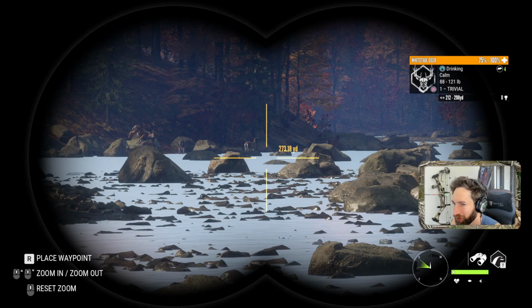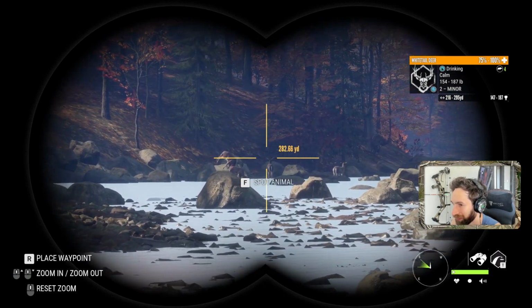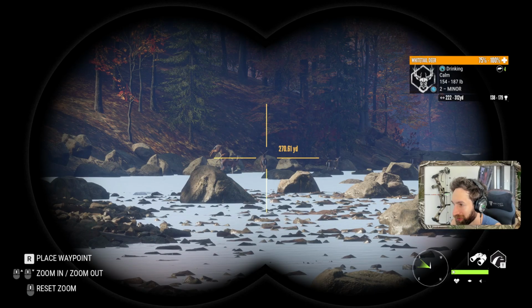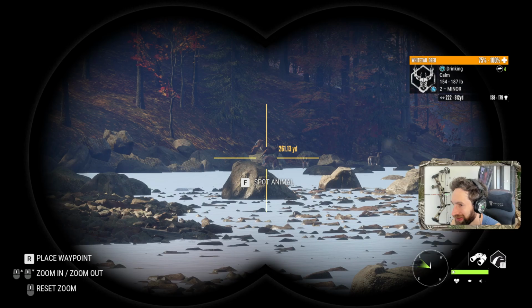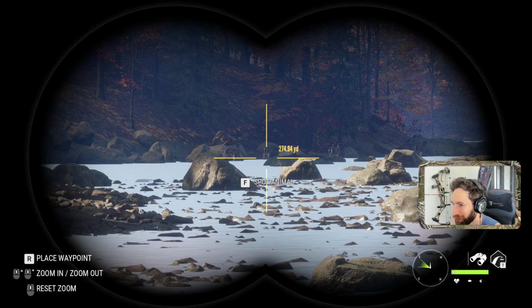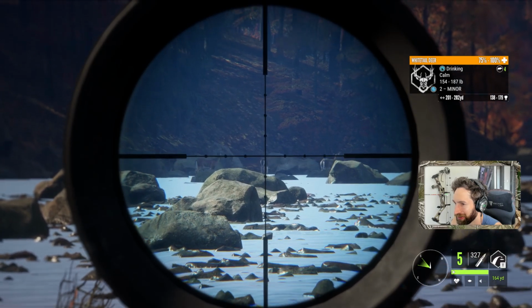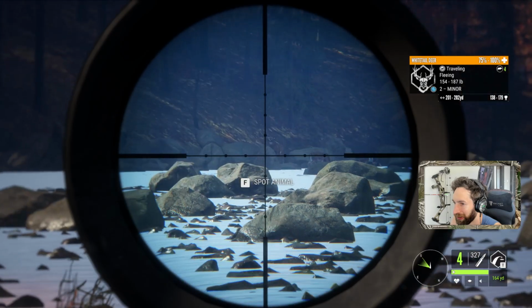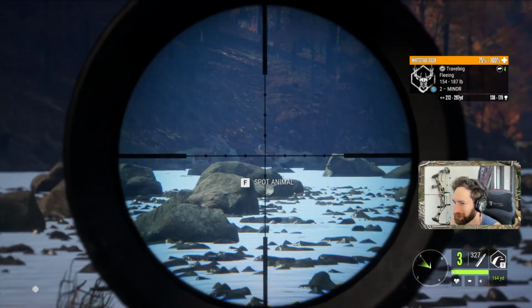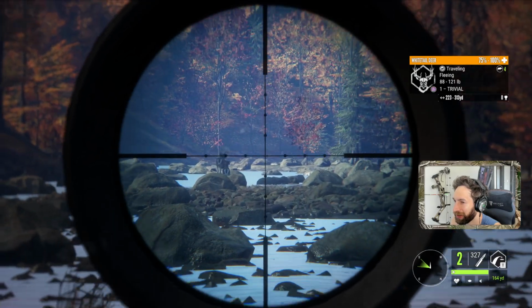Got another decent herd of whitetails out here. Nothing super special, but there are, in fact, a few whitetail that we certainly need to take down. In fact, we have two of them right here at about 260. So we could Texas heart shot that one. All right, so let's see if we can't get this thing right in the back of the neck. And we actually didn't get it in the back of the neck.